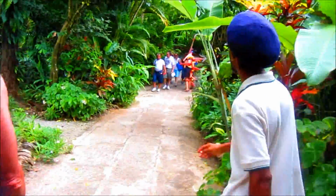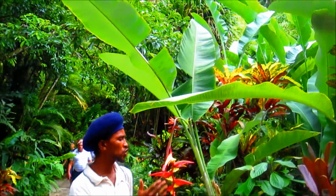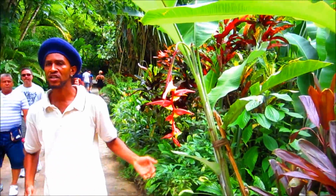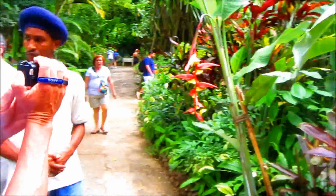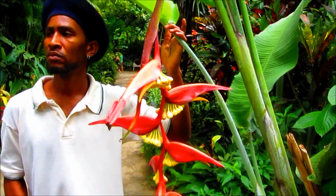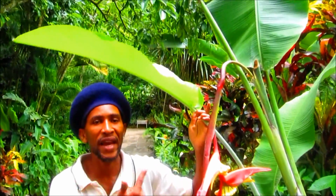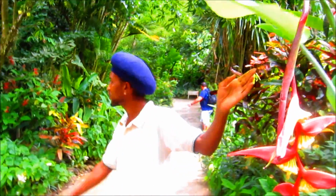Again, the largest family in the garden is the Heliconia. This is called the Chartacea or the parrot's beak. Heliconia Chartacea or the parrot's beak. The leaves. What do the leaves tell you about them? It looks like a particular leaf. Banana. Same family as bananas. Musaceae is the name of that family, scientific name.